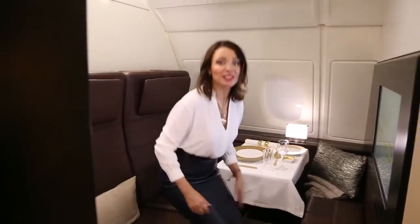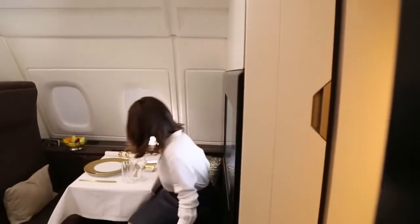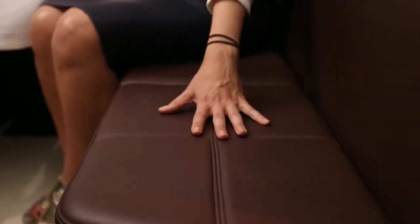That's me. There's 125 square feet in total. And in commercial aviation, it's the only three-room cabin in the sky. Yes! There's room in here to accommodate one or two guests, and I want to show you a bit more in this living room.